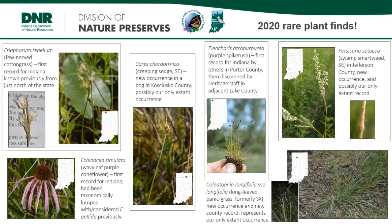Similarly, Scott and Roger observed a new population of Persicaria setacea in Jefferson County, yet another county record. This smartweed, previously known from only two counties, has not been recently observed, with only a potential sighting in 2014, which has not been relocated since. The newfound populations of both of these species have the potential to be the only extant occurrences currently within the state.